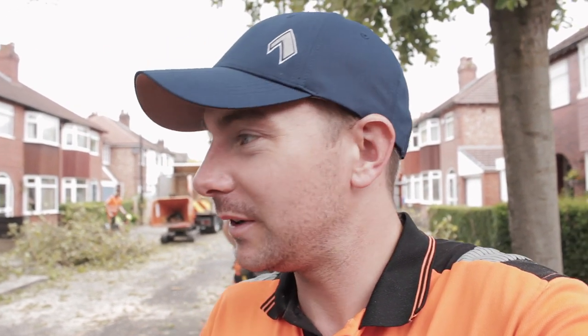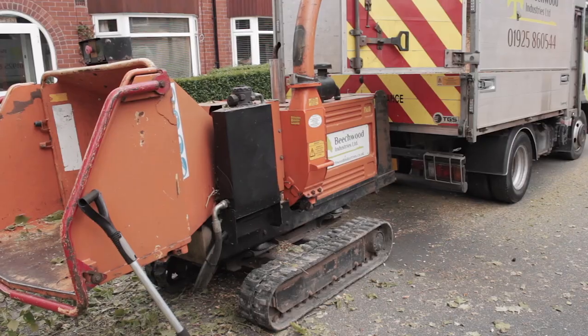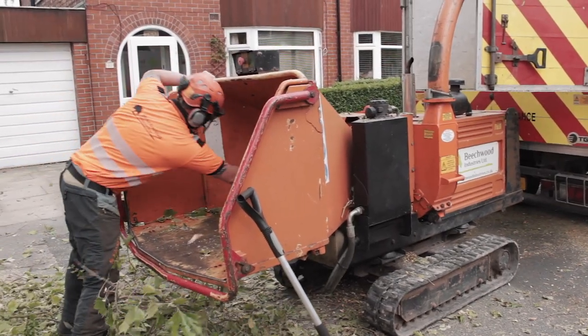A bit of a problem already this morning, typical, get on a decent job, and there's something up with the feed rolls, we think, on the chipper. The bearings are gone in it, I think, so just had to go back and swap the chippers round. So now we're back with old faithful, so we'll crack on and try and make up for lost time, I suppose.